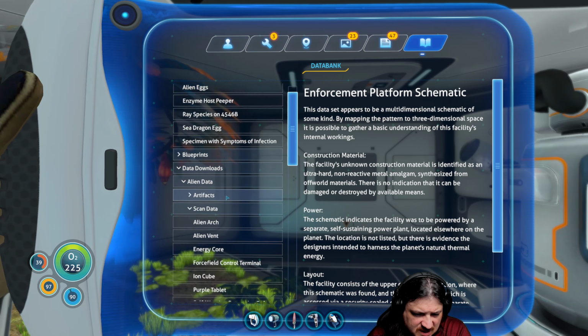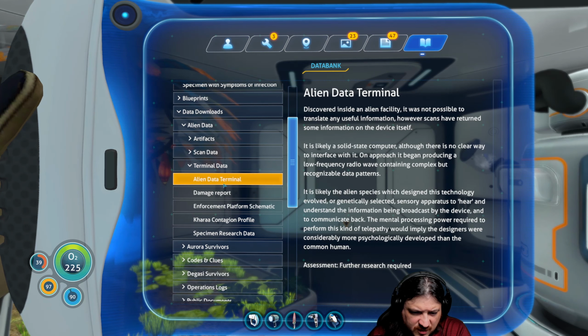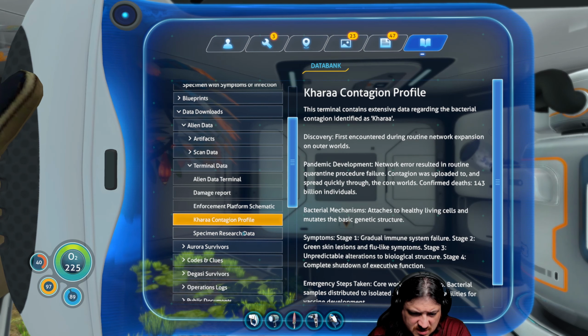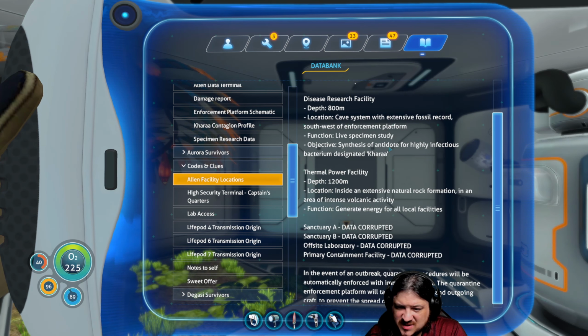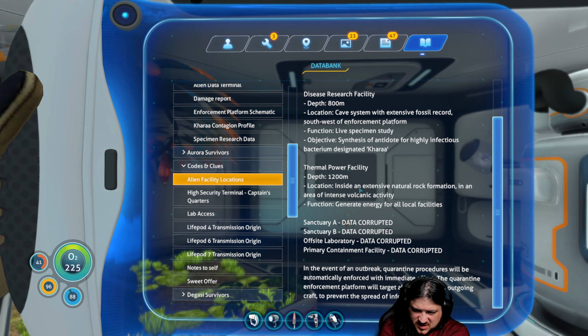There was something else up here that had information about like different alien research facilities. Clues? Alien facility locations. So that's this cave system with extensive fossil record. Southwest of the enforcement platform. Function: live species, live specimen study. Synthesis of antidote for highly infectious bacterium designated Kara. Thermal power facility is at 1200 meters inside an extensive natural rock formation in an area of intense volcanic activity. Offsite laboratory. This must be the primary containment facility. That must be the 1400 one. So we also have to find some sanctuaries and an off-site laboratory.